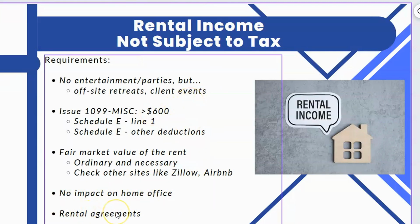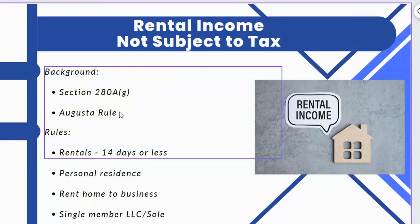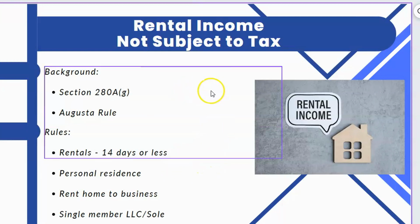And then you want to have a rental agreement, so you want to formalize this. You and your business should put an agreement together, have it executed and signed, stating the terms, the amounts and everything, and keep this on file in case you ever get audited. So going back, this is called the Augusta Roll, and it benefits individuals by themselves. But more importantly, if you're a business owner looking for additional deductions, this is something you can look into.